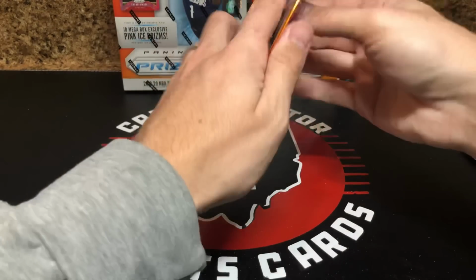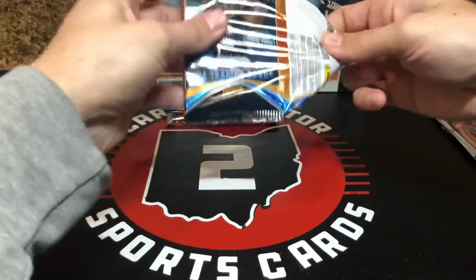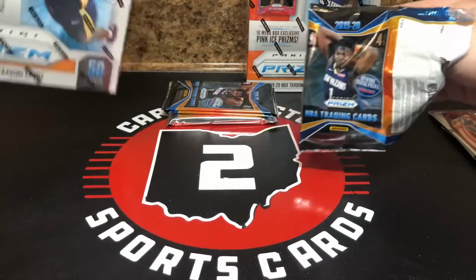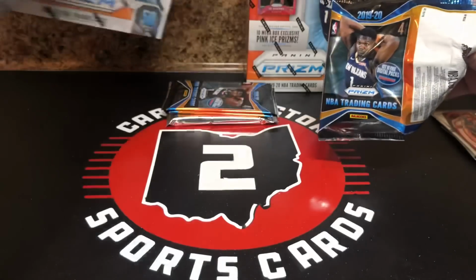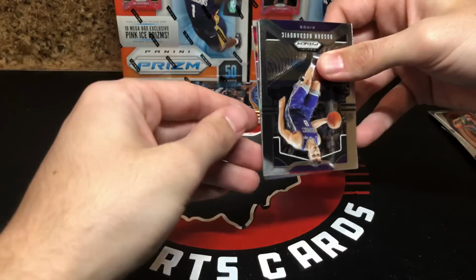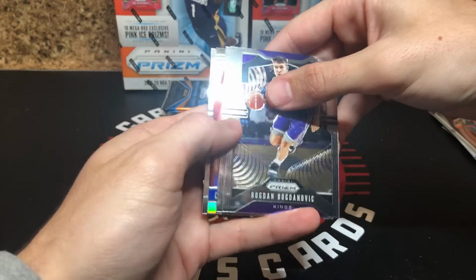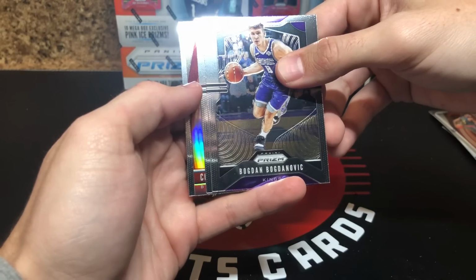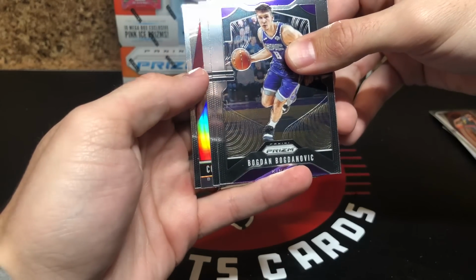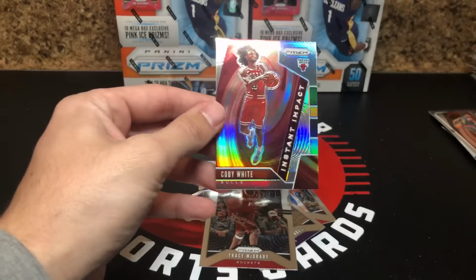So, K-Love was not a retired guy, so that's a little different, obviously. It says look for rookie penmanship, if you notice that. It says look for rookie penmanship on the box. Wonder how hard those are to hit. This looks like some sort of insert silver. Right? So it says C and then B. I'm going to guess Kobe White. Yep. Instant Impact Kobe White.